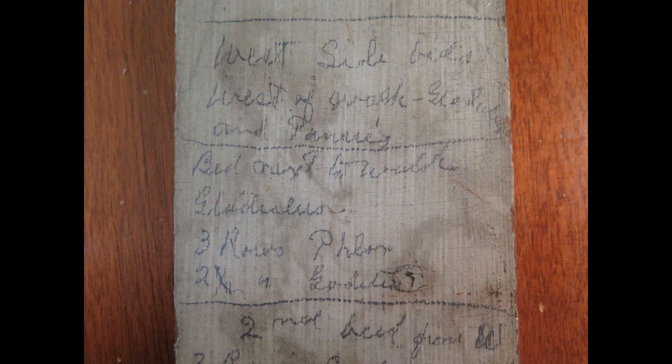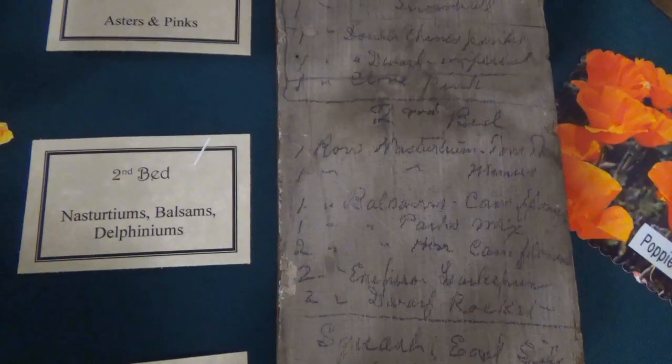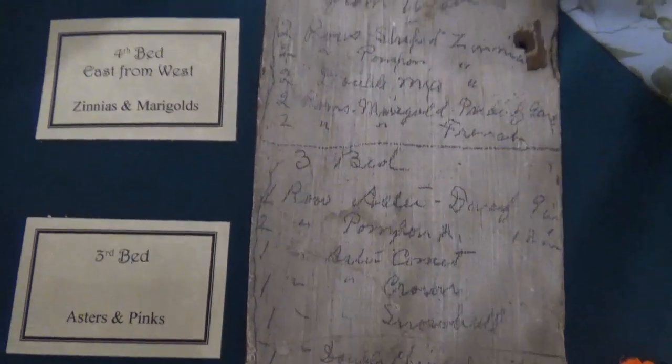West side beds, west of walk, gladiolus and pansies. Vines, Livingstone daisy, evergreen cucumber, melon, emerald fern, and unknowns. Squash, east side, 4 hills, Hubbard, 2 hills, delicata, 4 hills, delicata in the south, 6 hills, Ford Hook in the southwest, 2 hills, Perfect Gem, south. Next, currants. Second bed, nasturtiums, balsams, and delphiniums. Third bed, asters and pinks. Fourth bed east, from west, zinnias and marigolds.